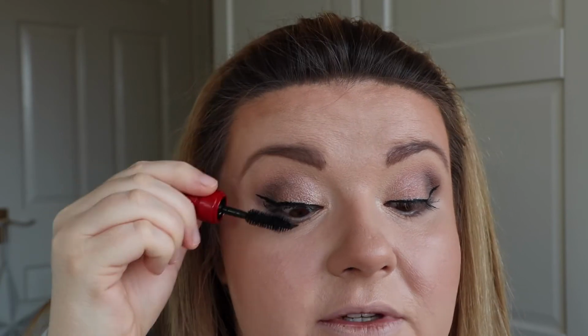For mascara, I'm using the NARS Climax. Because I'm applying lashes today, I'm not going to bother curling my natural lashes. If I wasn't wearing them though, I would definitely curl my lashes first. So I'm just going to apply one coat of mascara.